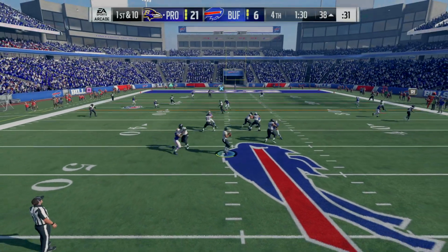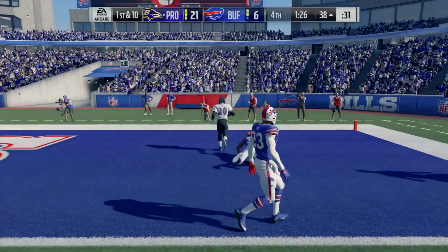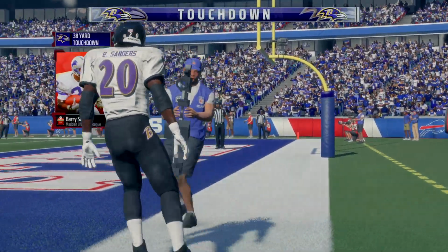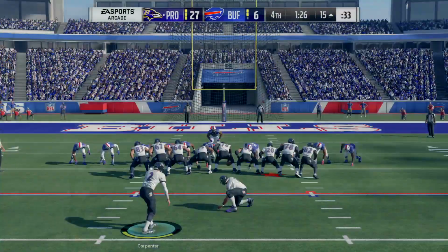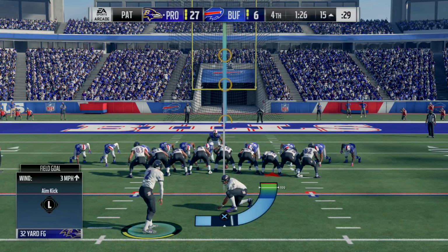Well, Prescott here to throw. He'll rifle this one deep right side. And this is caught. Touchdown, Baltimore. A great effort there. 38 yards. And the Ravens capitalize on the fumble and turn it into 6.